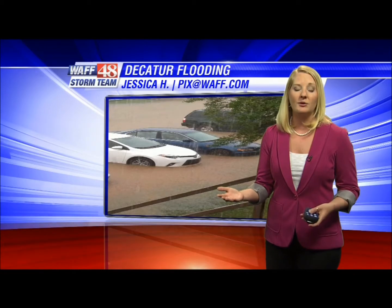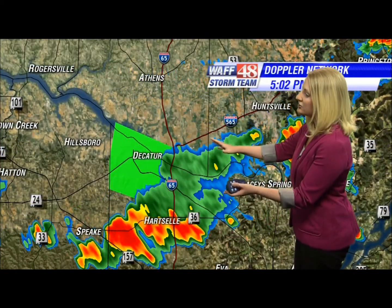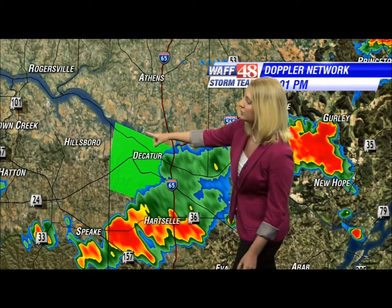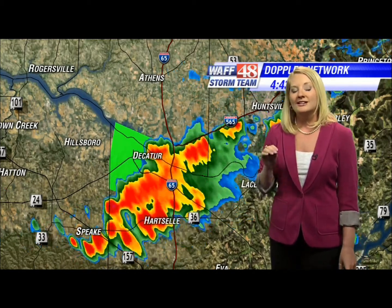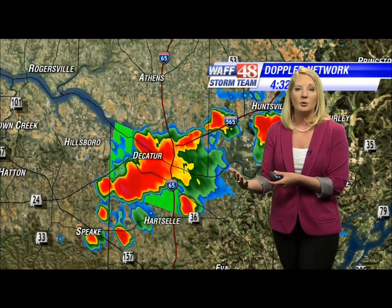Some good news, though, is that heavy shower that you were dealing with in Decatur reached its intensity over the city of Decatur and is finally starting to wind down. You can see that green box across most of northern Morgan County. That is a flash flood warning, and that goes until 7:15. So we're going to continue to see the runoff from that flooding at least for the next couple of hours.